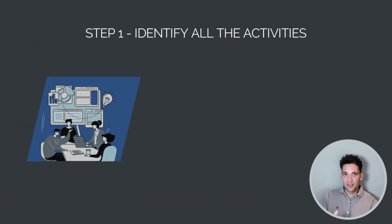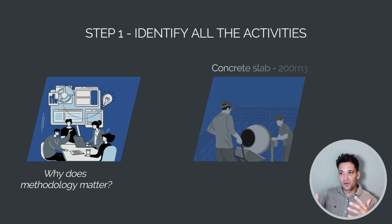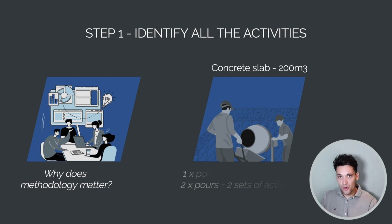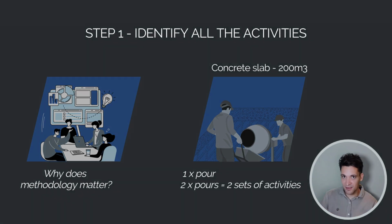So when you're doing this, I just want to stress the point that methodology is an important input to creating your task list. For example, you might have a 200 meter cubed concrete slab. You could do this in 2 pours, or you could do this in 1 pour. Depends on whether you're going to add a construction joint or not, whether you're allowed to, whether you can get approval from your client. If you have 2 pours, obviously have to reflect that in the schedule. If you have 1 pour, your schedule will look different. So actually, how you choose to build it will impact your total task list.